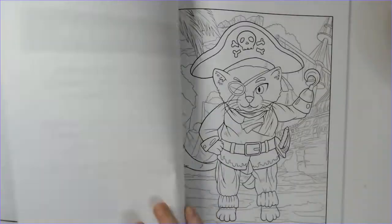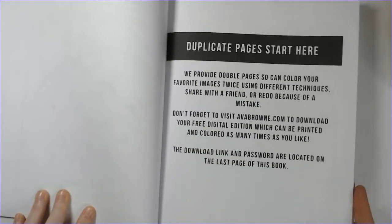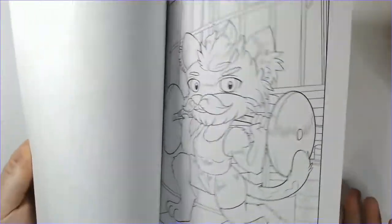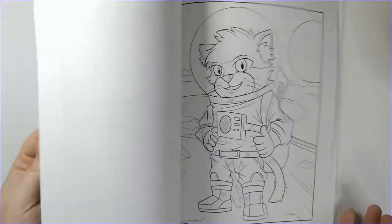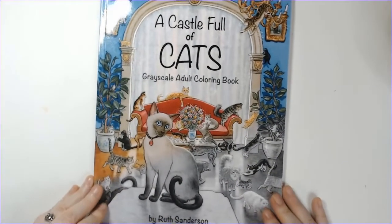Alright, and you get 2 of each in this one, which I like because, like I said, some of these I might want to just solid color the backgrounds and then try it again with the background in a different picture. So, alright, next one. A castle full of cats.